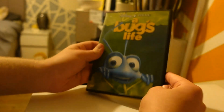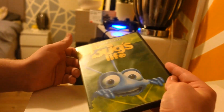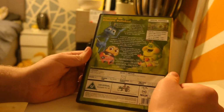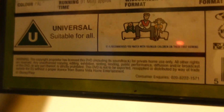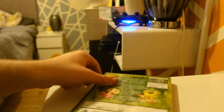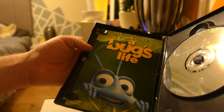Next up is A Bug's Life, which came out a couple of years after Toy Story 1. It's rated a U. There's the side, there's the back. The total running time for this is, sorry about that, my camera dropped, but it's 91 minutes. Here's the inside, here's the disc, and then the leaflet as well. So that's A Bug's Life.